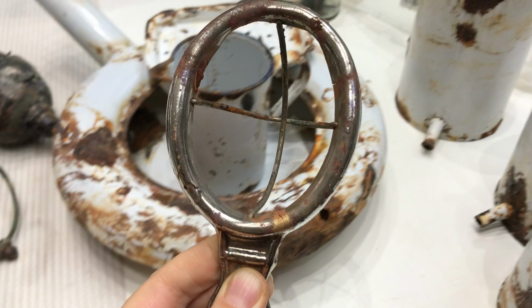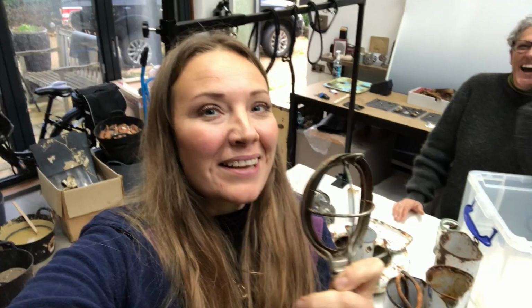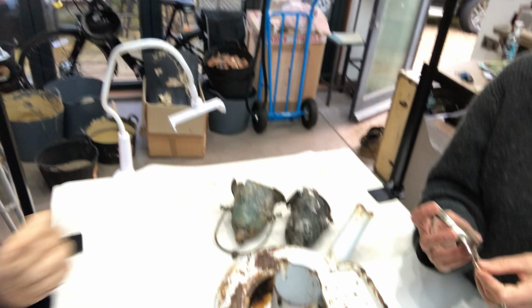I thought it must have a mesh in it. No, they put mesh in there and it goes over the mouth, and then they would put chloroform in it. And then, of course, it's got on there, British make. I didn't see that until I cleaned it.